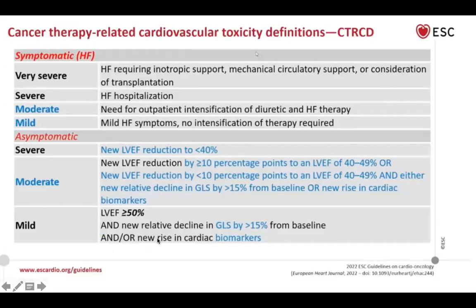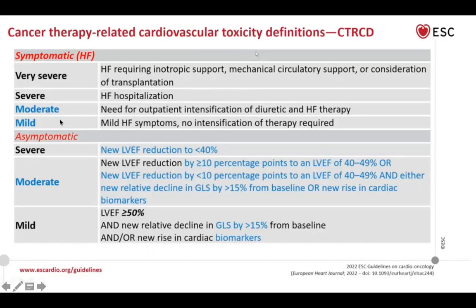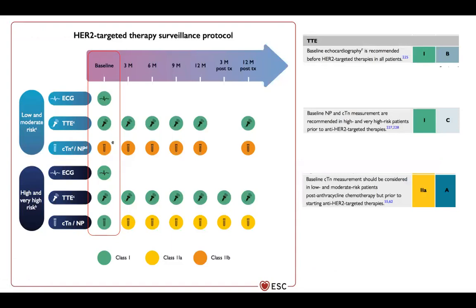So according to the guidelines, the patient has dyspnea, so it could be mild to moderate symptomatic heart failure, with moderate impairment of the ejection fraction, a drop to 46 with GLS drop of more than 15 percent. The guidelines recommend again to do an echo, an ECG, and a troponin for all patients before starting the therapy. But unlike the anthracycline, here the echo should be done at a fixed 3-month interval, whether the patient is low or high risk.